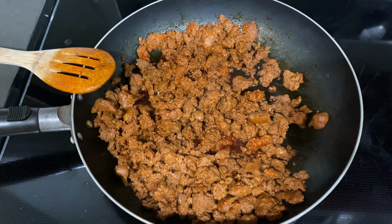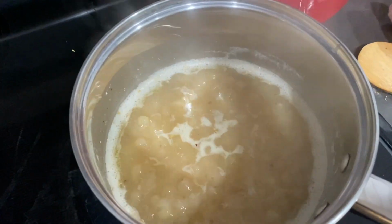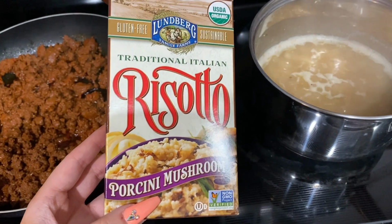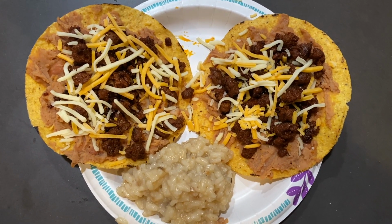So I basically just took some chorizo, heated it up in a pan, cooked it really easy, and then I did the mushroom risotto from Sprouts. I don't know if you can get it anywhere else, but mushroom risotto from Sprouts. I showed you guys the box, you'll see it in the video. Amazing, so good. So I basically just cooked it to its directions. Definitely probably one of the easiest meal ideas. I just got a tostada shell, put some beans, some chorizo, cheese, all that stuff that you guys can see, and then some rice. So easy, so convenient, tastes so bomb. So I highly recommend you guys cooking this.